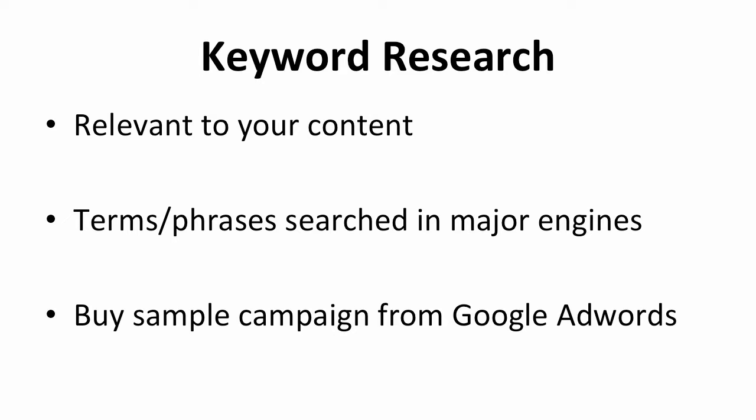Look within your niche, list out all the potential keywords, and then you can delete the ones that don't fit that criteria. Once you've decided on the keyword, buy the domain name and the keyword from any search engine. You'll see traffic will start coming into your site pretty soon.